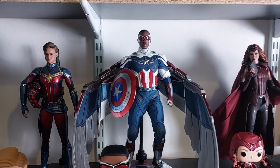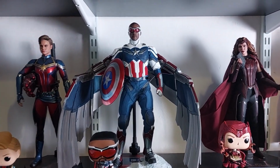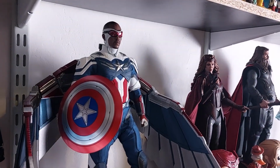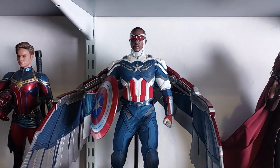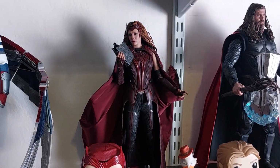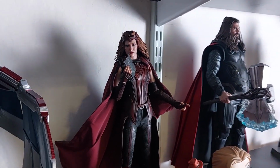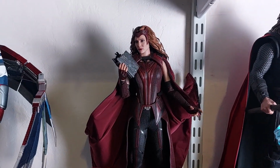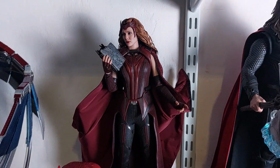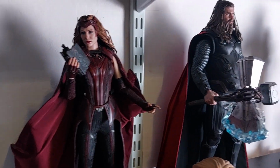And then probably my favourite is the Hot Toys Sam Captain America, which just looks amazing at any angle. I think it just looks fantastic. And then a close second, I would actually say, is the Scarlet Witch from WandaVision, not from the recent Doctor Strange. I much prefer the WandaVision costume, if I'm honest. I think it looks fine in Doctor Strange, but I just think it looks a bit better in WandaVision.